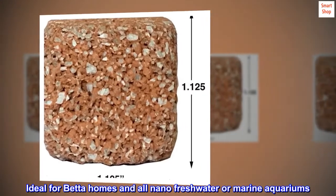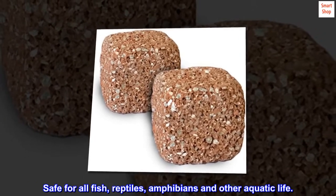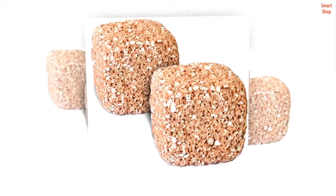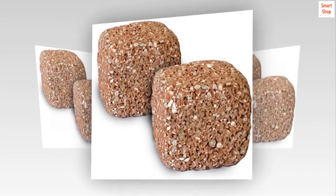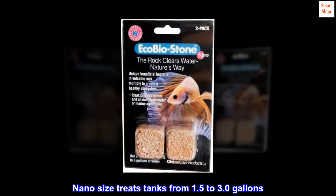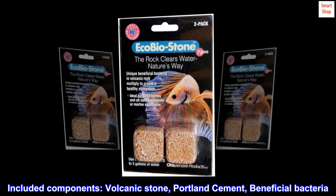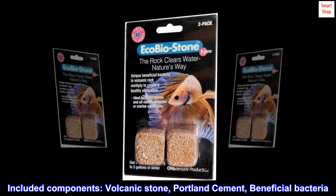Ideal for Betta homes and all nano freshwater or marine aquariums. Safe for all fish, reptiles, amphibians and other aquatic life. Makes aquarium care simple in fresh or salt water. Nano-size treats tanks from 1.5 to 3.0 gallons. Included components: volcanic stone, Portland cement, beneficial bacteria.